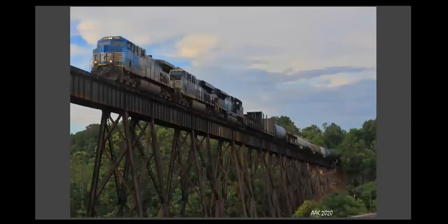And then I'm sure maybe people are familiar with this. This is the famous Compton trestle in Compton, Virginia, heading south. And this is about where we ended getting shots of him, because I think the crew sat so long in Berryville that the crew went on the law and went into a siding after here that we couldn't access, and that terminated our chase for the day.